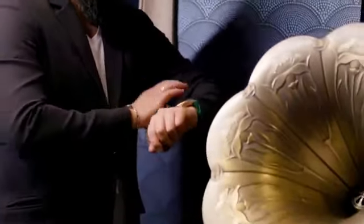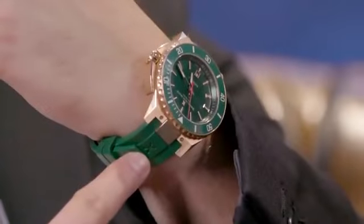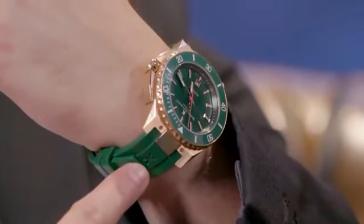It gave me a lot of confidence talking to prospects about the business and the company while wearing a product from the company. I have all the watches, and I guess you can say my favorite changes over time. My favorite right now is the Power Master First Rose Gold watch.